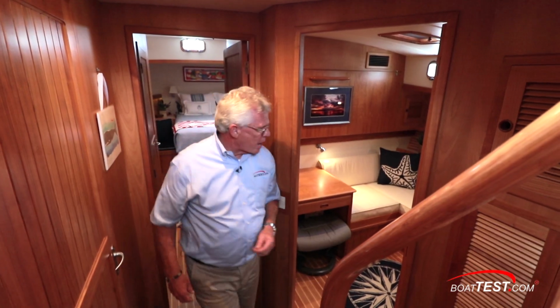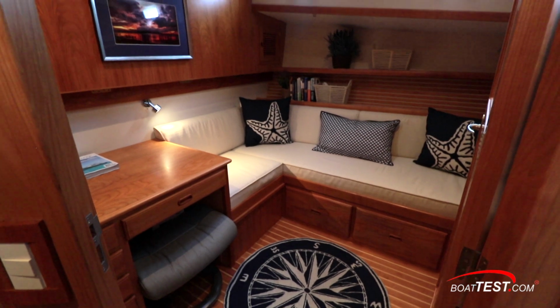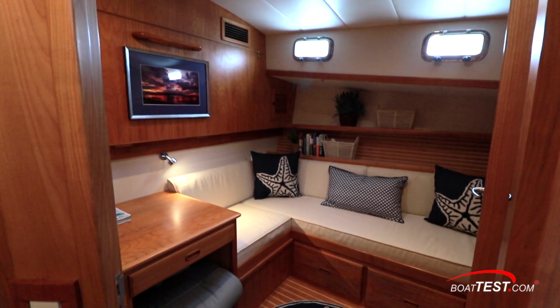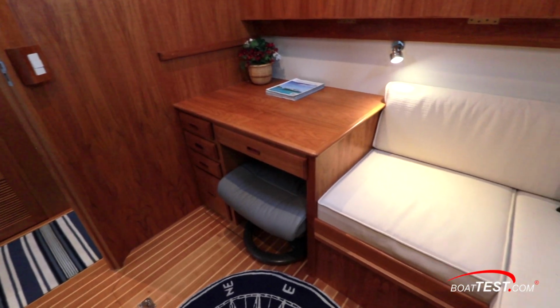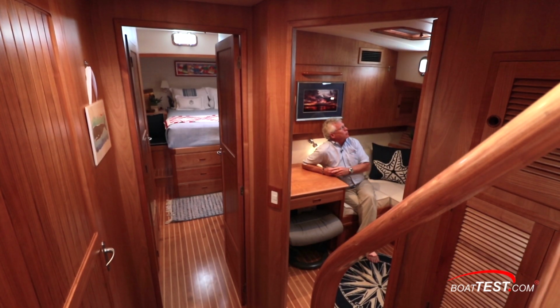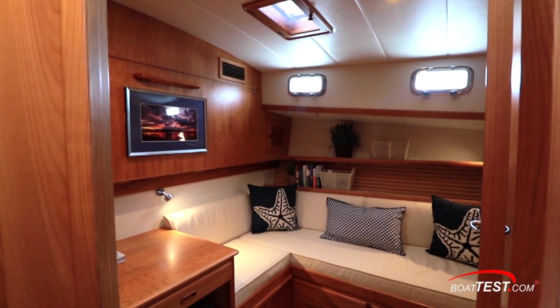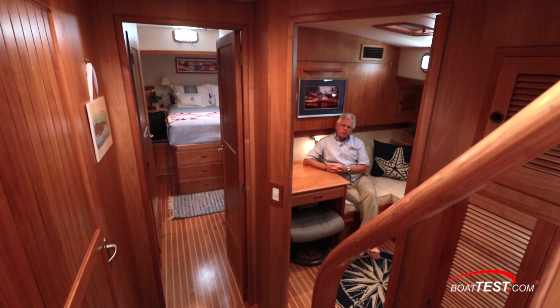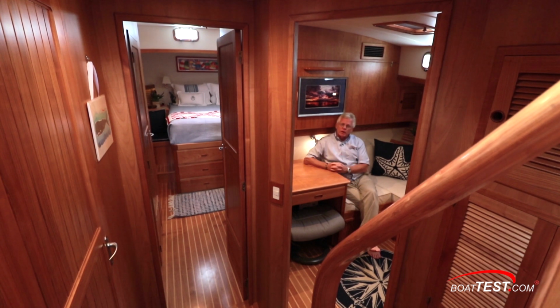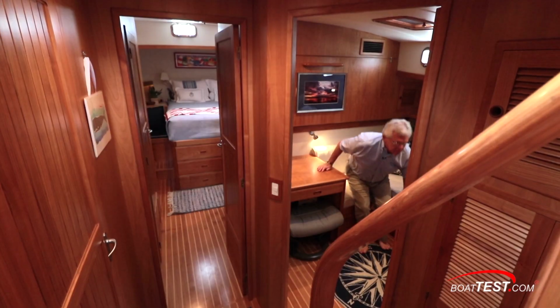Now, just abaft, we've got another room, and this is really focusing on this being a cruising couple's boat. It's a comfortable place to sit, relax, read a good book. Office space, certainly. Plenty of natural light from an overhead hatch and 2 opening port lights. But even with a cruising couple's boat, they still have guests that want to come and stay, and for that reason, this easily converts into a berth so we can sleep 2.